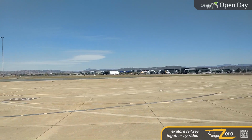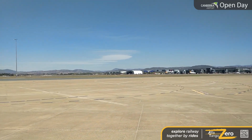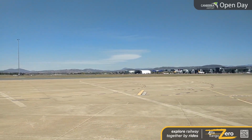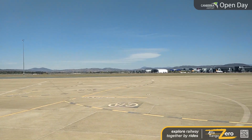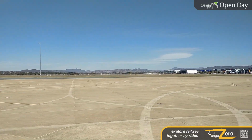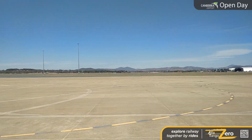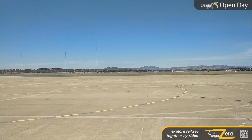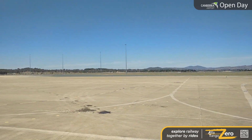Remember we went here in the school. That's a control tower. That's a control tower. I'm trying to go there. I want to have a couple. Yes, that looks so cool.